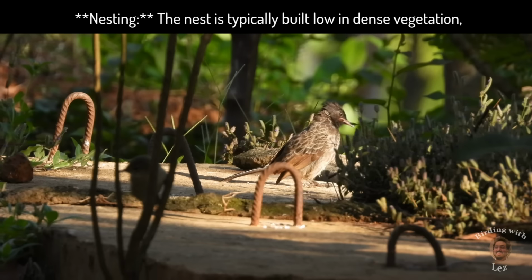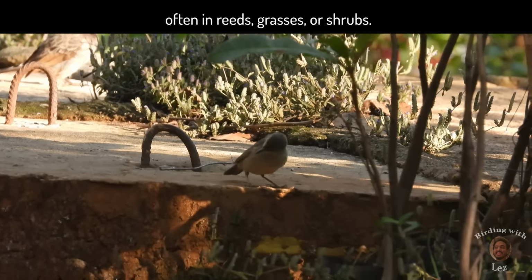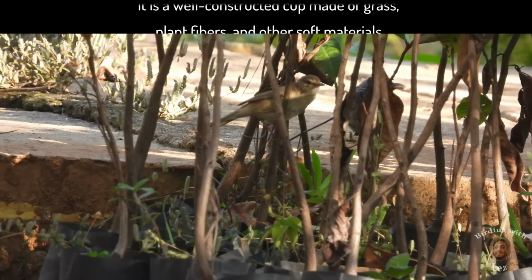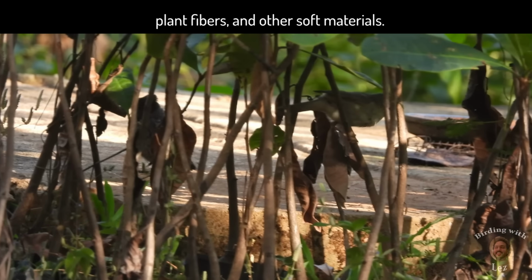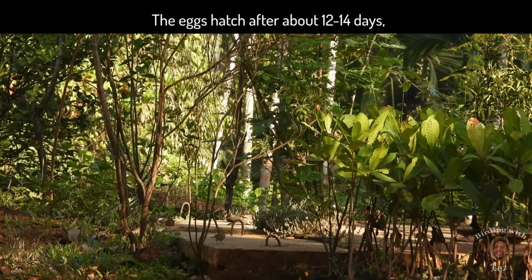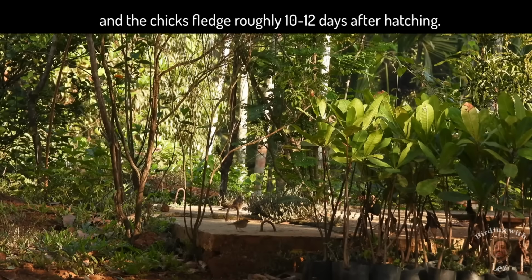Nesting. A nest is typically built low in dense vegetation, often in weeds, grasses, or shrubs. It is a well-constructed cup made of grass, plant fibers, and other soft materials. Eggs. The female lays 4 to 6 eggs which are incubated by both parents. The eggs hatch after about 12 to 14 days and the chicks fledge roughly 10 to 12 days after hatching.